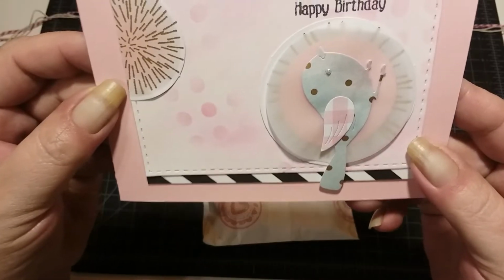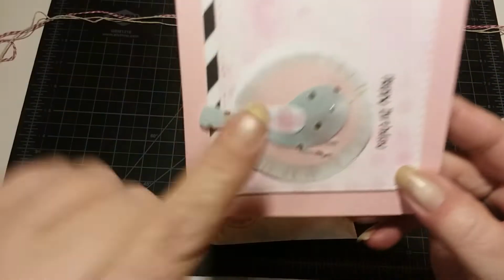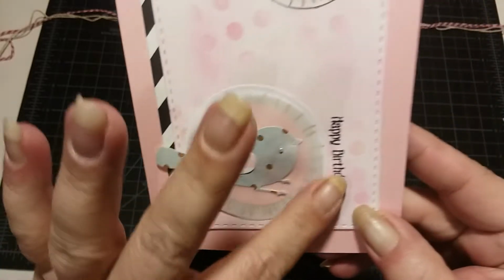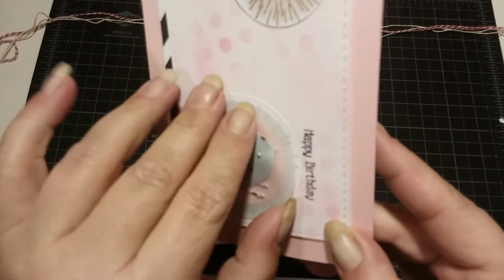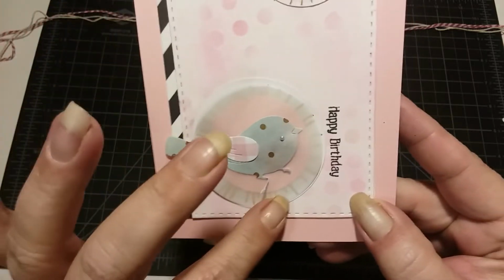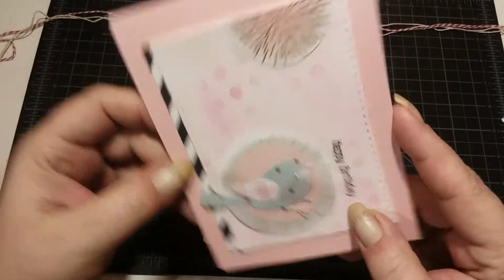Oh my gosh, look at that. Happy birthday. Look at that cute little birdie. I love that. Half the time I cannot remember what that paper's called. So cute. Okay.